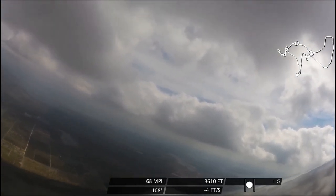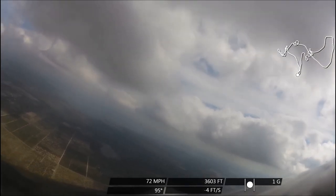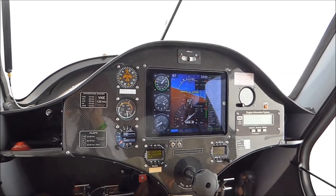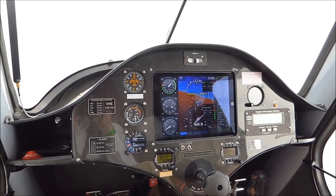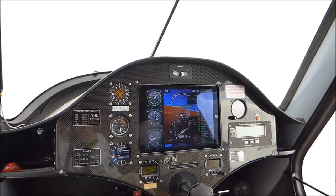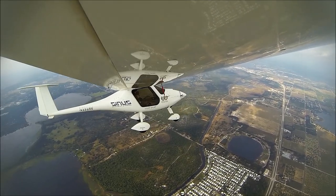I flew with you last in 2015, Rand, and we did actually do some climbing, but we had negative flaps still in, so that hurt our climb. Yeah, we would have climbed better back then. Yeah, we had zero flaps instead of negative flaps.